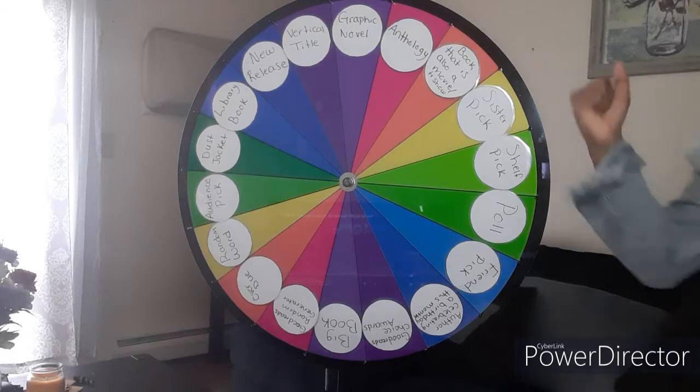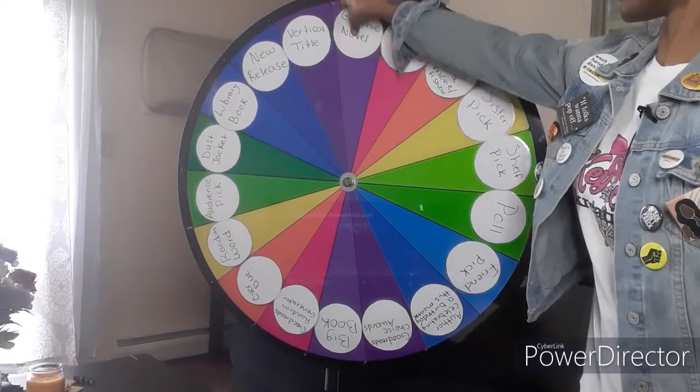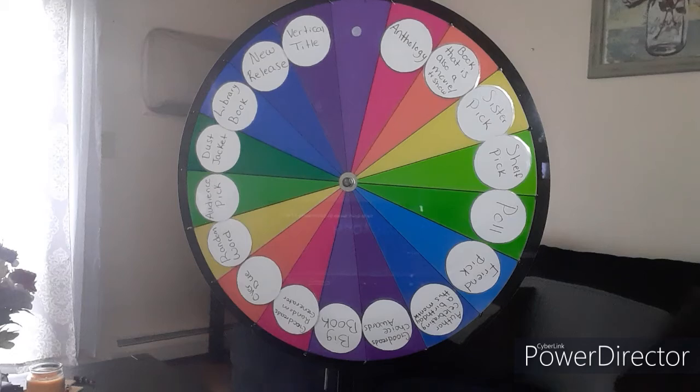Graphic novel. Oh my God. Yes. I'm loving the selections it's landing on. I'm just loving it. This is our last spin. What should we put up?